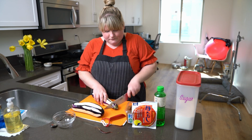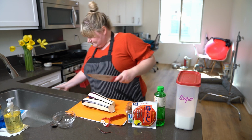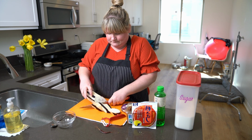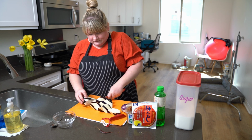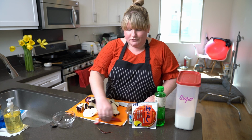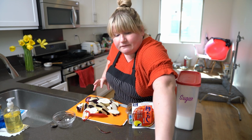I'm just going to cut off the top. And then you want to cut this into different kinds of chunks. I just like to twist it when I cut, so you get a bit more interesting shapes. Once I'm done with this, I'm going to prepare my flavoring that's going to go on it.